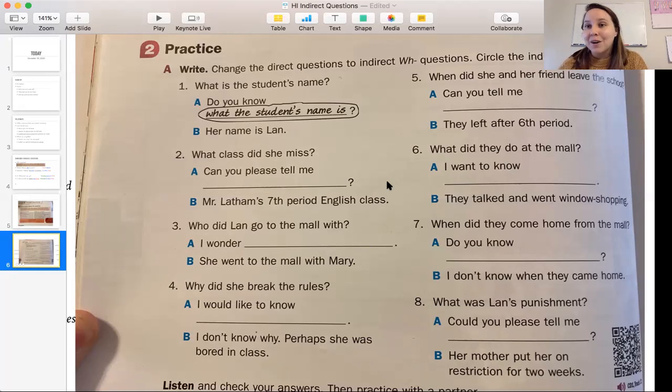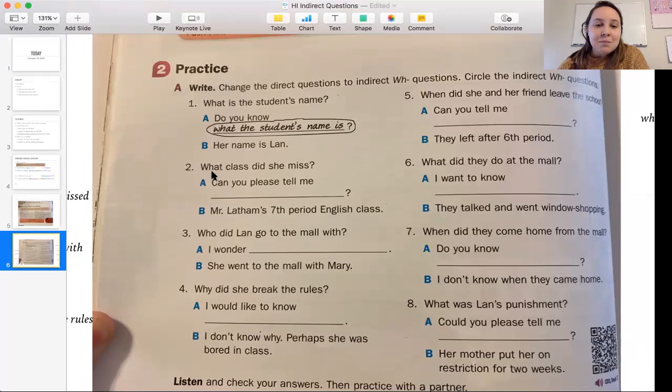All right, hopefully you are finished. If you're not, pause the video and we'll give you a little bit more time. Let's look at number 2. Number 2 says, what class did she miss? Correct answer is, can you please tell me what class she missed? That what class stays the same. Get rid of did, she, then miss in the past is missed.